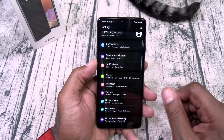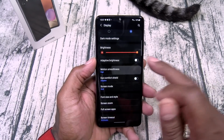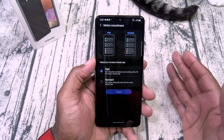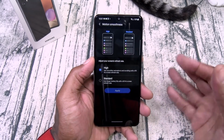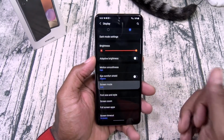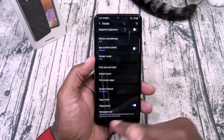Anything else? Let's go to display. Okay, now you got your dark mode, adaptive brightness, motion smoothness, 90 hertz. So I got it on high, so 90 hertz refresh rate. Now, the only thing about that is the phone is so slow and laggy that everything just feels like it's running in slow motion. But if you want to, you can change your screen mode from vivid to natural. Go crazy.